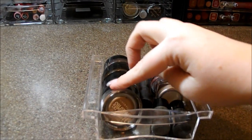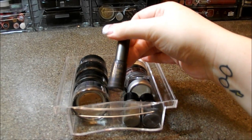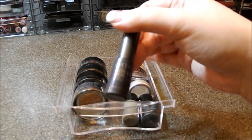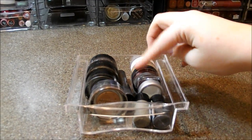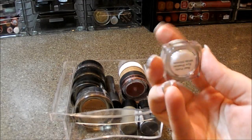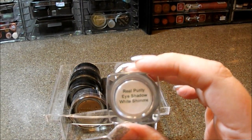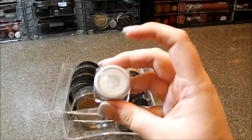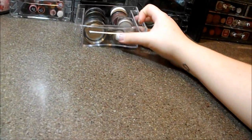Also some pigments. So more of the Maybelline Color Tattoos. One of these Ulta Extreme Wear cream eyeshadows. These are awesome. A NYX one, an e.l.f. one, and then a couple pigments that wouldn't fit over there. So this one is from Real Purity. It's really, really pretty. Actually, I got this one as a freebie. And two more NYX pigments.